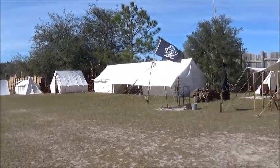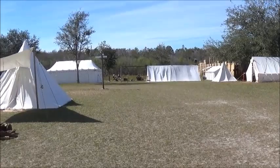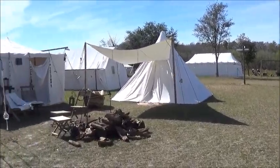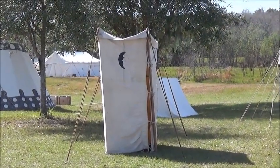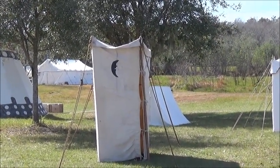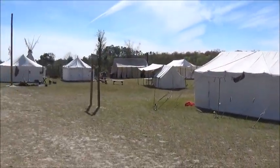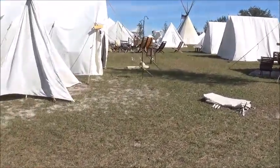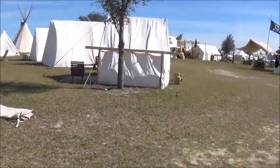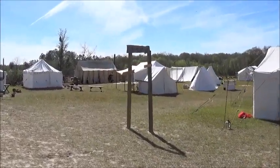It's kind of a little bit overwhelming. There's a lot here. Just keep moving around looking. A lot of cool stuff. Man, you can imagine using that old recreation of an old outhouse. Oof, that must have been cold in the wintertime. I tell you, this thing is huge. It just keeps going and going and going. A lot of different stuff.